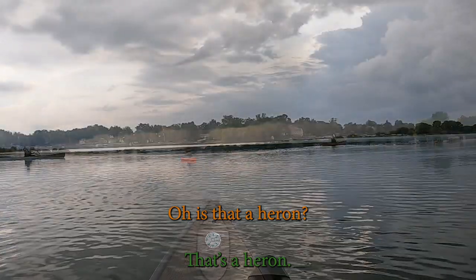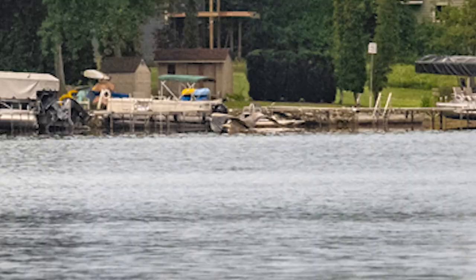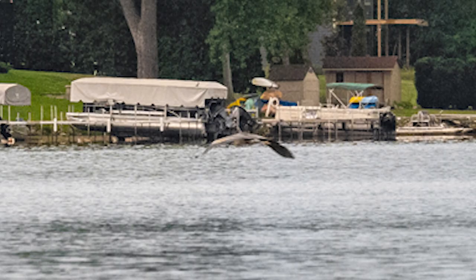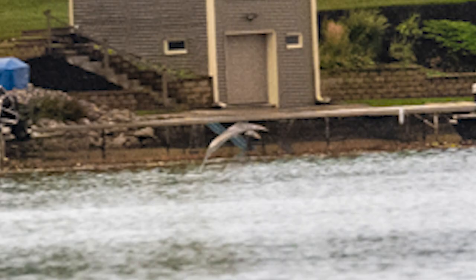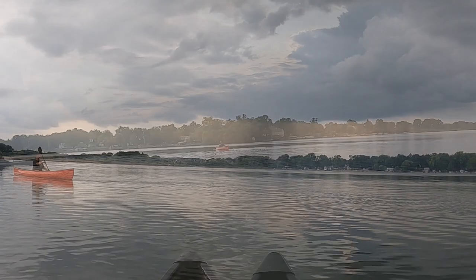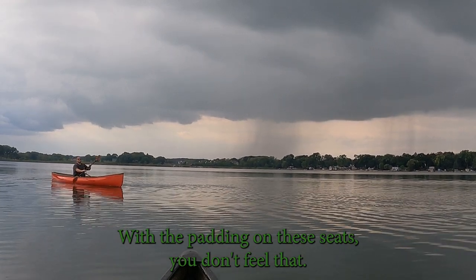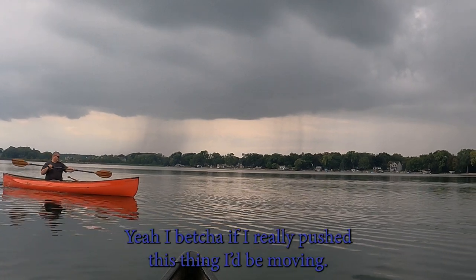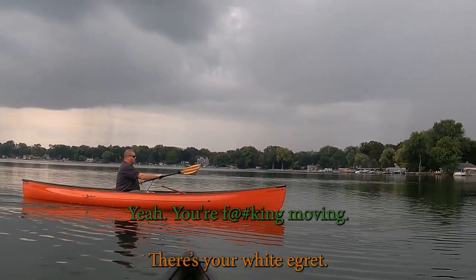It's a heron. You know what I'm feeling? Feeling all the bubbles. With the padding on these seats, you don't feel that. Yeah, I bet you if I really push this seat up. Yeah, you're moving.